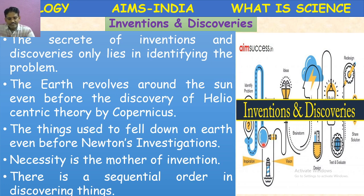Then computer. The computer was invented, as it was not there before. It has come out from the brain of a person. Who invented the computer? Charles Babbage. In 1822, he invented the computer. Now generations of computers are coming, supercomputers.